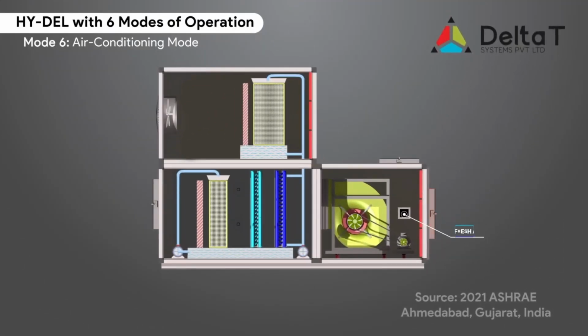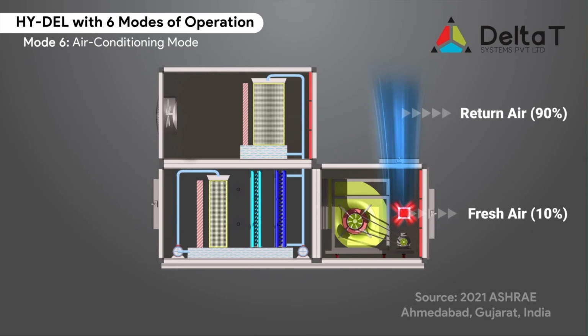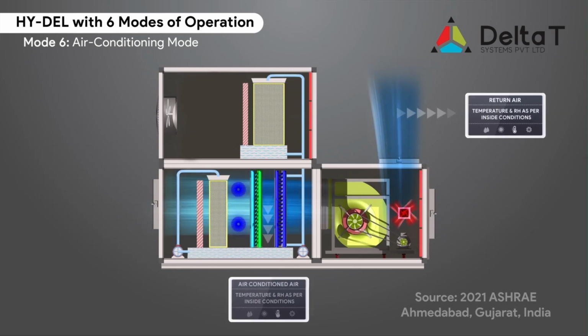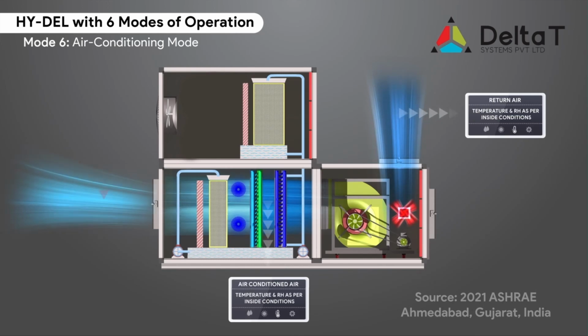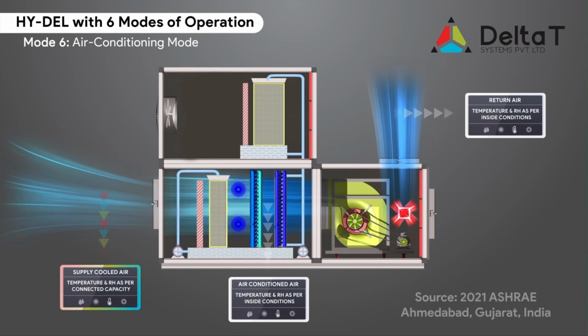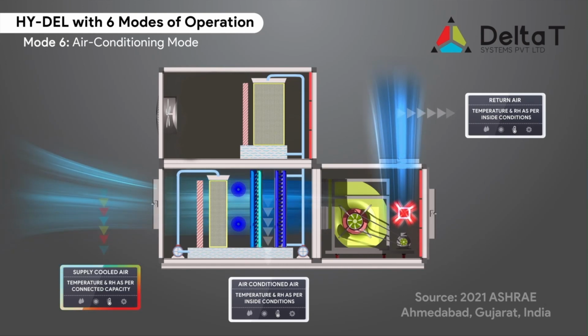Air conditioning mode. The return air damper automatically opens for recirculation of cool air while closing the main fresh air damper. A 10% fresh air damper opens in the box for mixing. The air is passed directly through the refrigerant or chilled water coil for air conditioning effect, especially during monsoon season when evaporative cooling is less efficient.